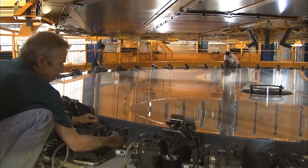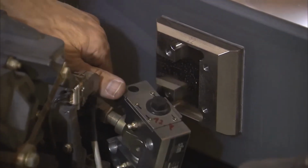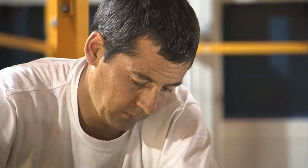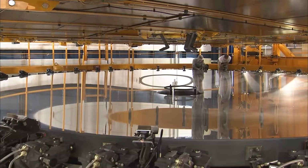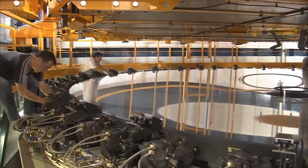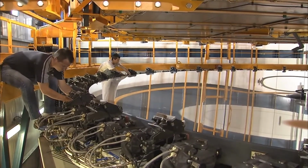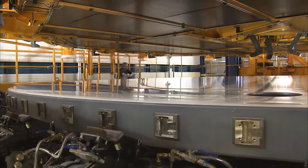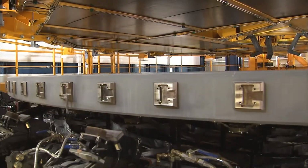This may sound like a routine job, but with the sensitive mirror surface only centimeters away, it requires the team's undivided attention. Forgetting to take off even one bracket could damage the mirror severely during the lifting operation. The team is only ready to lift the mirror off its cell after a triple check of every bracket.